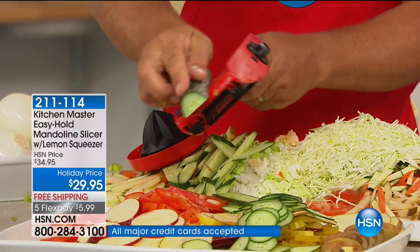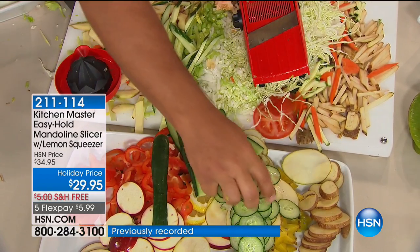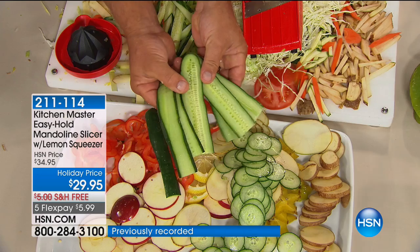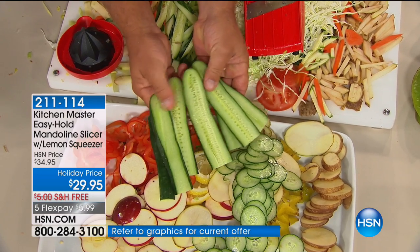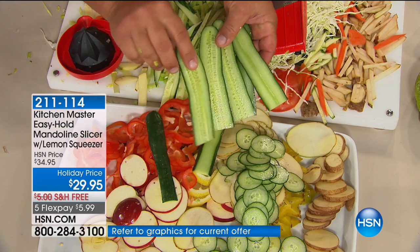See, different ways, if you run your vegetables through the machine at different angles. If you're into pickling, you might like bread and butter pickles like this. You make zucchini like that to make lasagna. Or put these on your sub, but look at that, you get sandwich pickles.